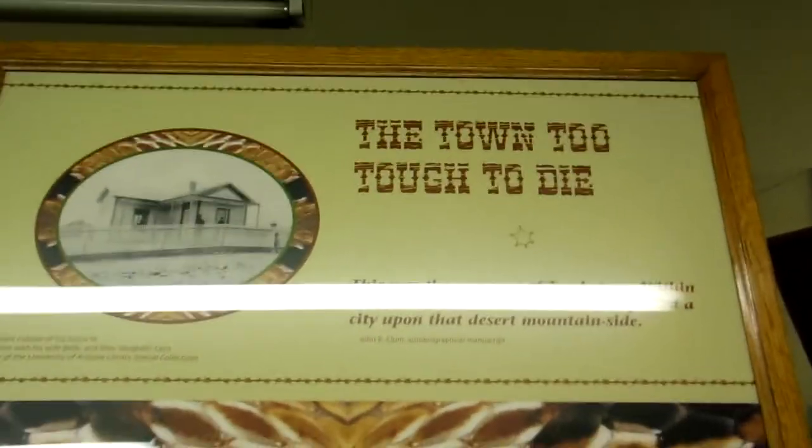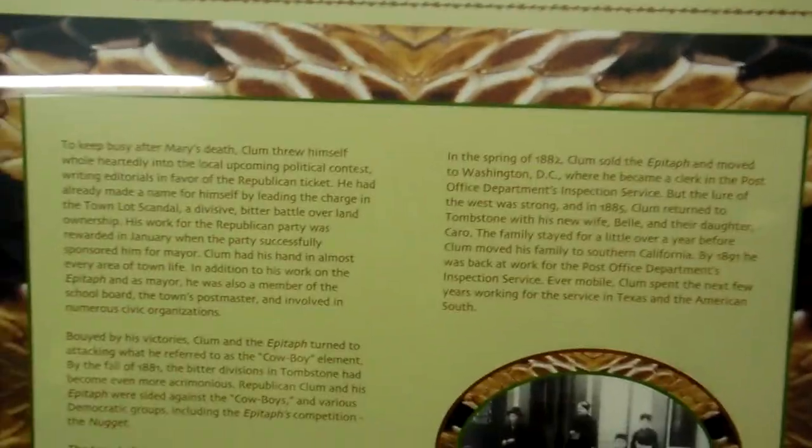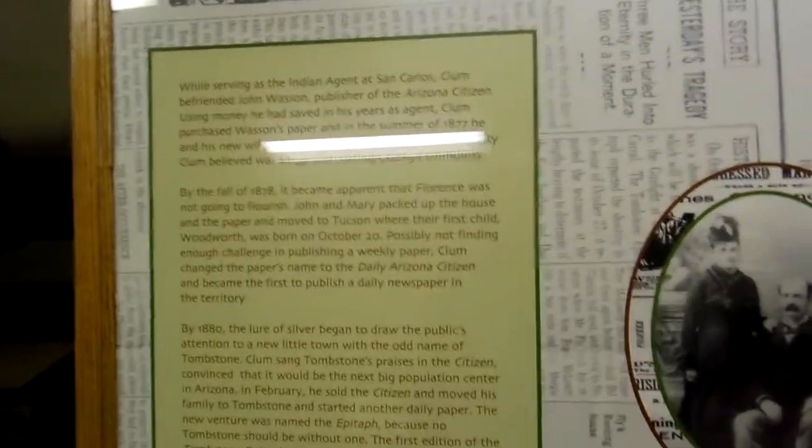Here's more of the old equipment sitting back here. This was how they did the printing back in the day. A town too tough to die, Tombstone. John Clum posing in buckskins.